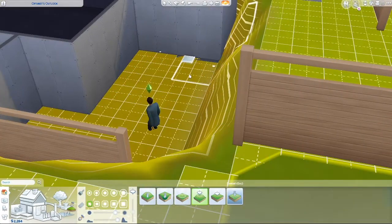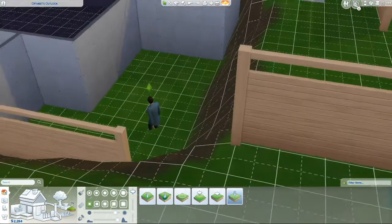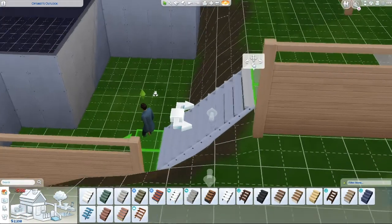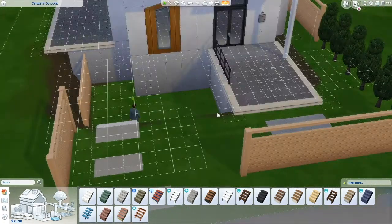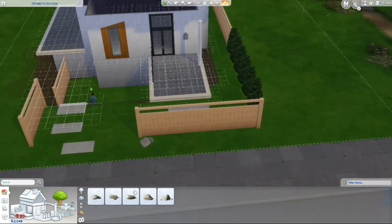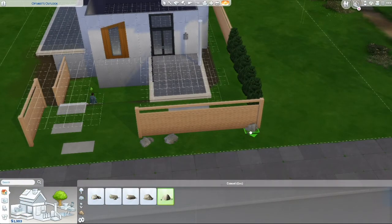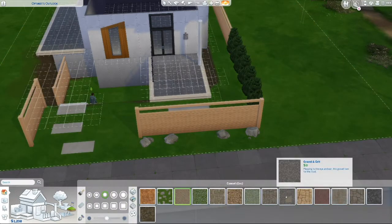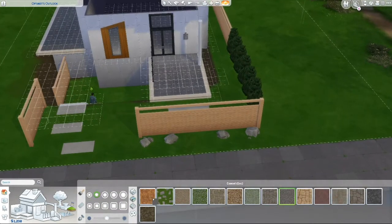I like my builds to feel fleshed out and full, and I'm still working on my landscaping, so obviously I'm trying to get better at that. It's definitely a work in progress. I think that this build has definitely helped me to work on using better tools for landscaping, changing around the terrain a little bit, playing with that kind of stuff.